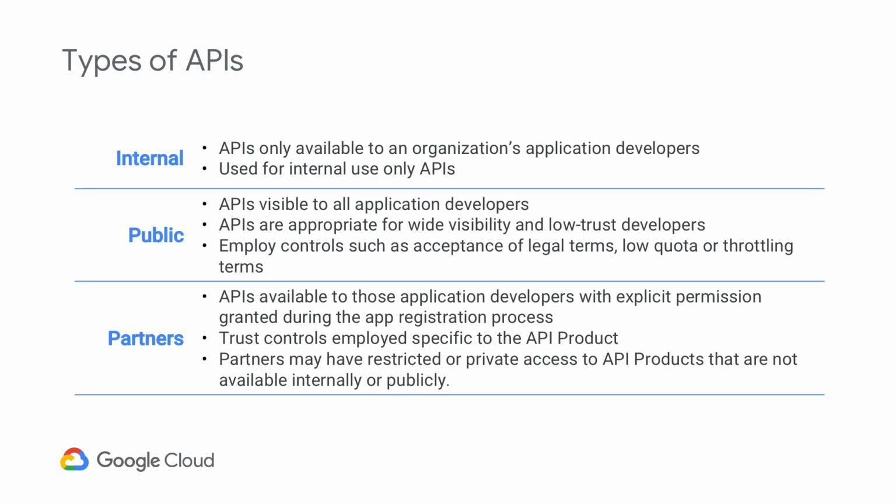We also have three basic types of APIs: internal, public, and partner-based APIs. Internal APIs are only available to organizations internally, internal application developers, or internal uses, maybe something like HR types of APIs, right? Public APIs are visible to all application developers, and partner-based APIs are available to those application developers with explicit permission or some type of relationship based on data or experiences that they are producing on your behalf.